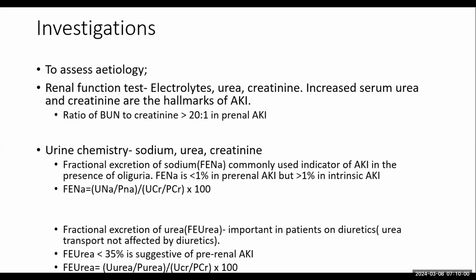Also, urine chemistry is very important. We're looking at urine sodium, urine urea, and the creatinine. But two important indices that we look at are fractional excretion of sodium and also fractional excretion of urea. And these are the calculations. If we have a fractional excretion of sodium that is less than 1%, then we're thinking pre-renal AKI. And that's what we get because the tubules are functioning, so they're able to reabsorb sodium, and so you have less of it in the urine, as against an intrinsic AKI where there's tubular damage, and so sodium is lost in the urine. So you have values greater than 1%.